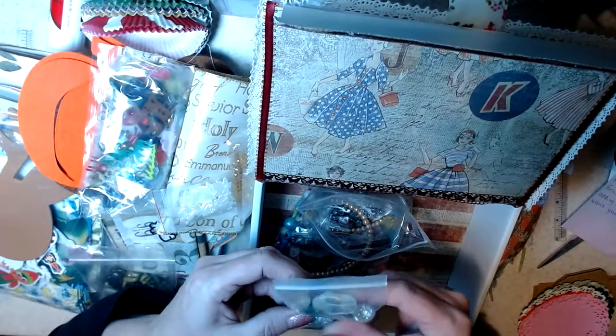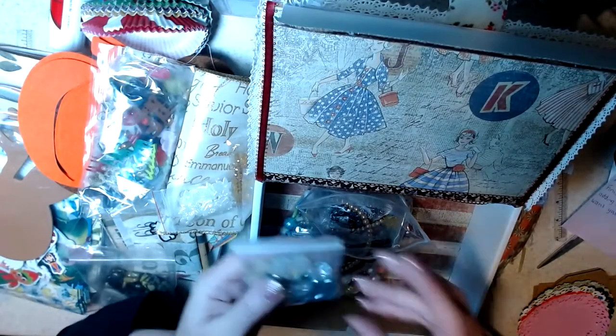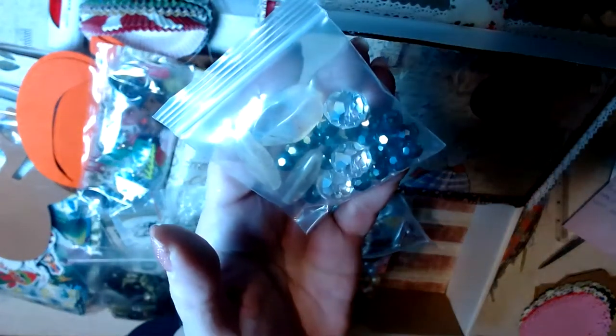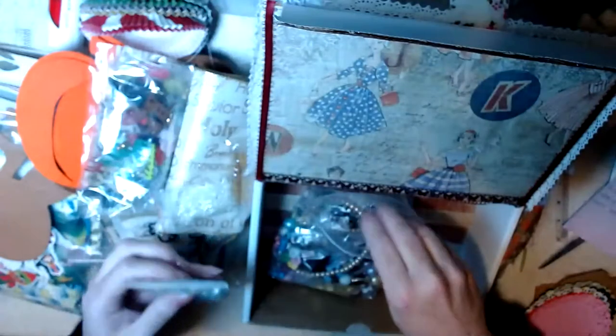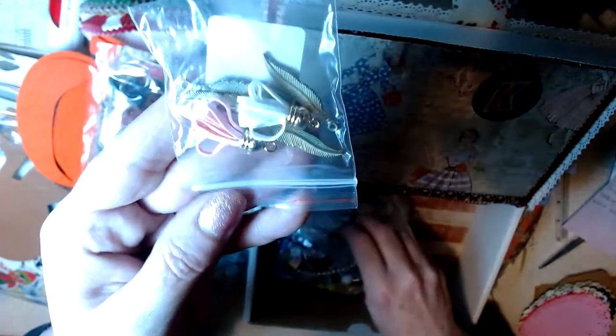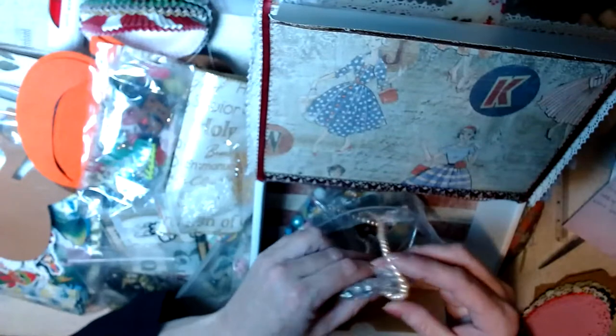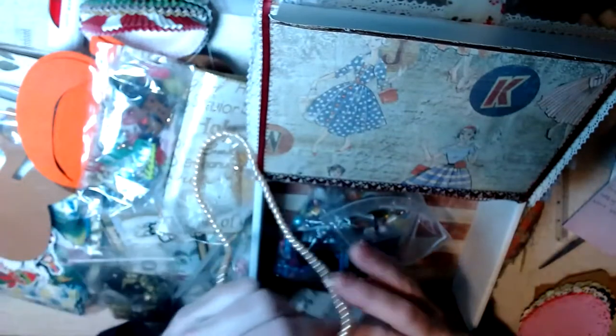Oh, look at these beads. These are nice. Look at those. There's some clear ones. They're all multifaceted. And these are glass beads. And then she sent me some charms. Look at these little tassels. I've never seen those little loop tassels like that. Those are cool. And then she sent me a strand of pearls. I can always use these pearls, especially these off-white ones. I love this peachy beige color.